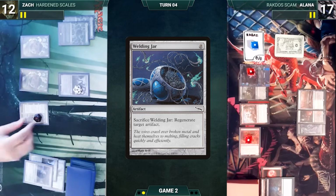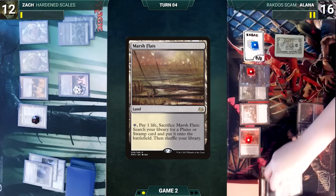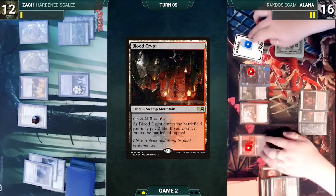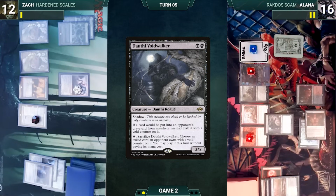Draw for turn. I have an Urza's Saga trigger. I'll play a land for turn, Grove of the Burnwillows. I think I just passed the turn, I have 1 card in hand. And Stephen will fetch. Get a Blood Crypt tapped. We will untap and draw. Cast a Dauthi Voidwalker. That is exactly what I didn't want to see.